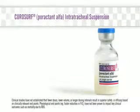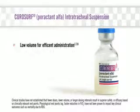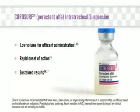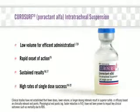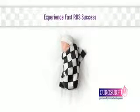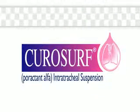The 200 milligram per kilogram initial dose of CUROSURF offers low volume for efficient administration, rapid onset of action, sustained results, and high rates of single-dose success. Experience fast RDS success with CUROSURF.